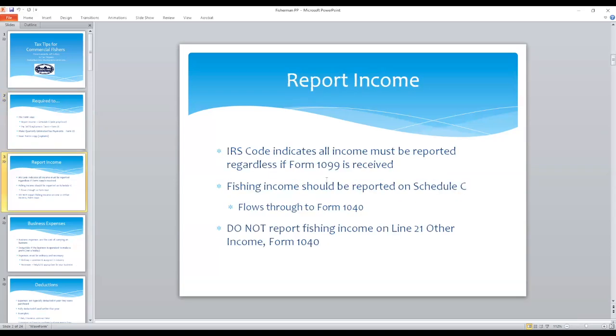So IRS code indicates that all income that you receive, regardless of whether you get a 1099, must be reported to the IRS. And all your income, the fishing income, should flow through on the Schedule C, and it will flow through the 1040 on the other income line.